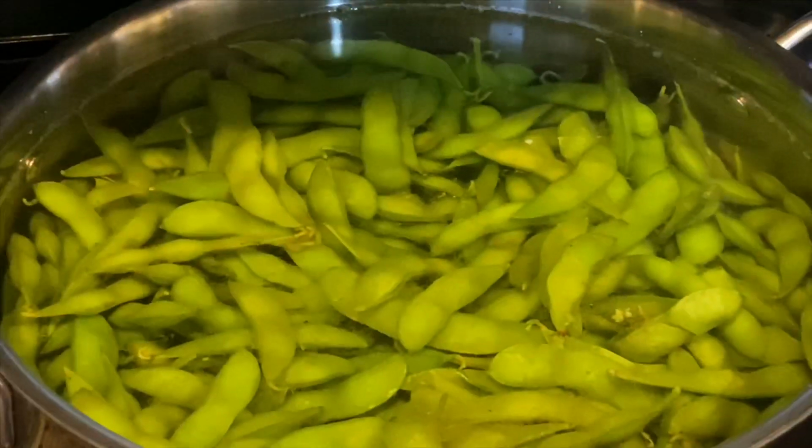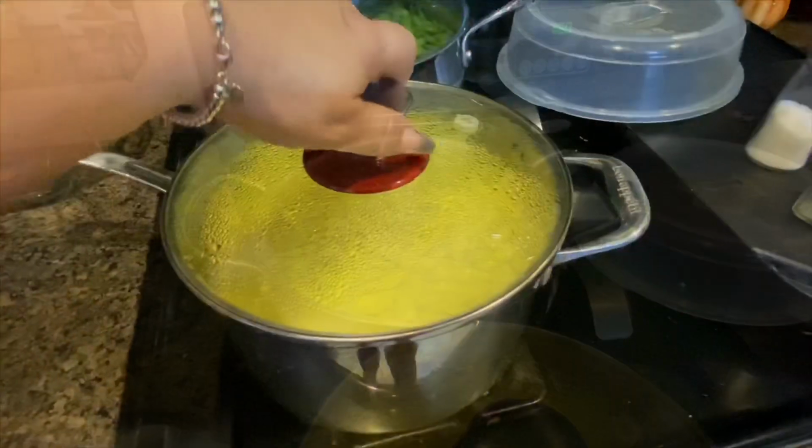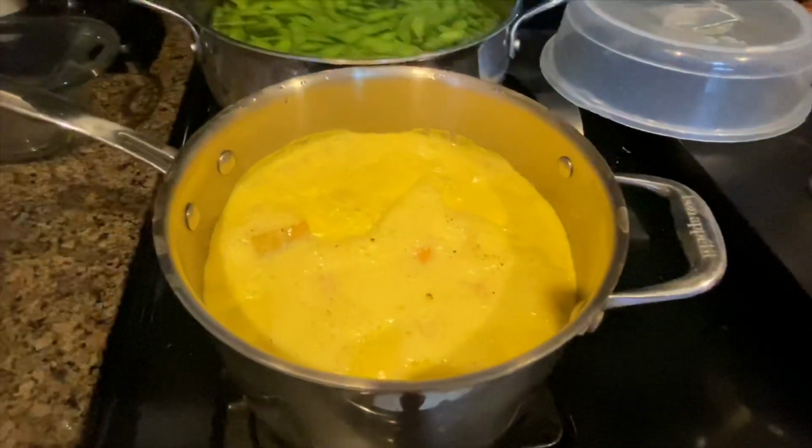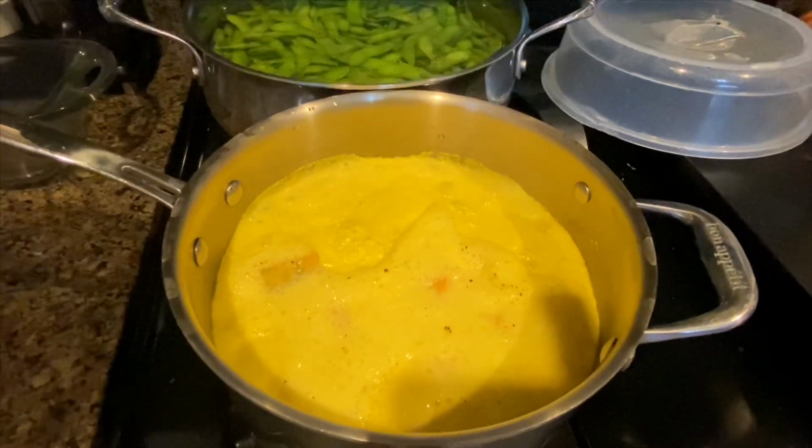Suckers are full of protein and taste delicious. So we have this on medium heat. Medium heat. I'm gonna actually put it on low heat. You see it simmering. I'm gonna simmer it for about 10 minutes and then check it.